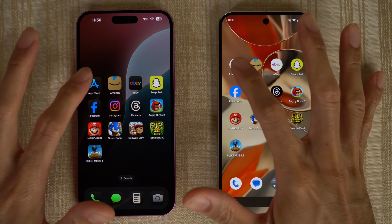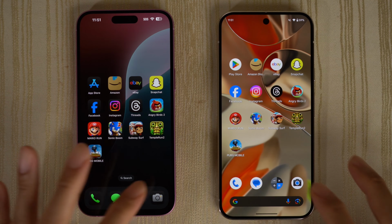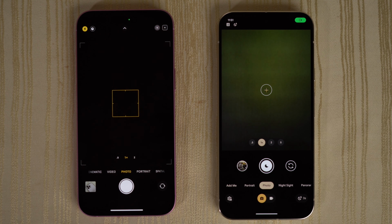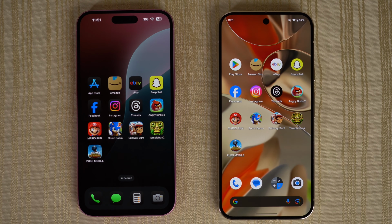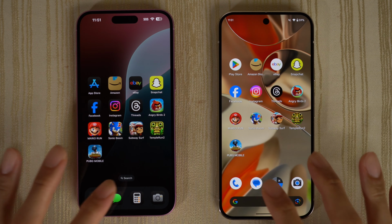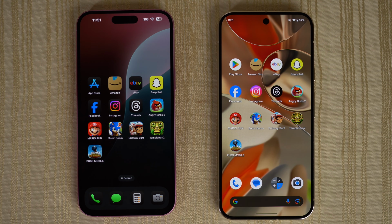The App Store, Play Store. Nice and oh! I was gonna say nice and buttery, but the iPhone 16 Plus stuttered on that one. So take note of that. The camera. There we go, both went back to the rear facing. The calculator. Same place. Messages. Non-issues. And finally, the phone app.